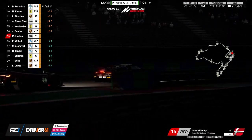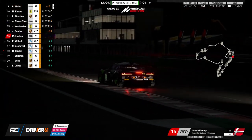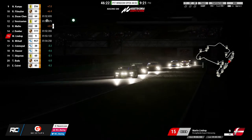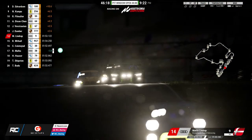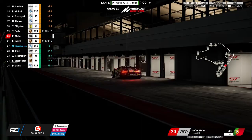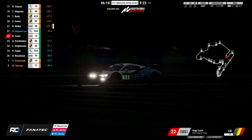Martin Lindrup for the Kronjylland's eSports Sim Racing team, the number 9, drifting it through the last corner. Not going to do any good for those wet Pirellis, although it needs to keep Richard Whittle behind him. Not too far behind now is Carlos Calatayud as well. So definitely a name you want to be fearing when you do see them on the board behind you. We see another BMW just trying to seek out some of the wetter parts of the track.